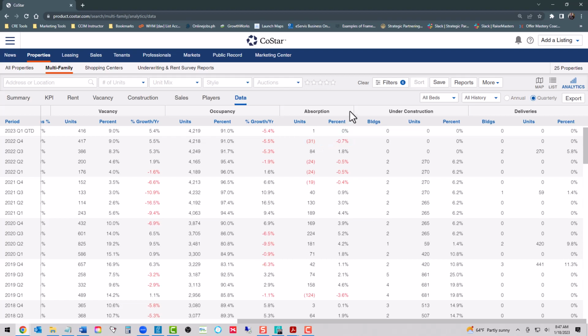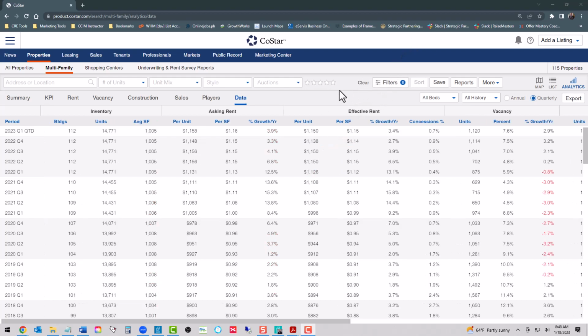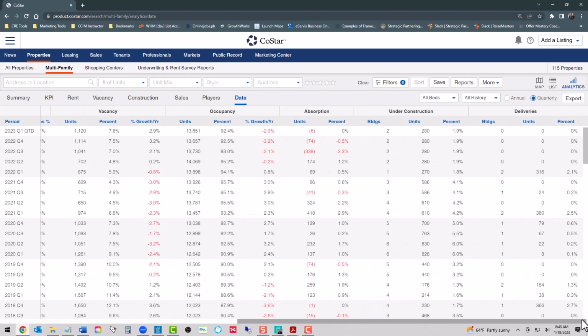So let's go take a look at the B's. Okay, so here is our Class B data. You can see we have 112 Class B properties. For effective rent, at the beginning of the year, we started at 1126, went up to 1150, stayed at 1150, so no growth between second quarter and third quarter, and then decline in fourth quarter. All right, so let's see if we can see why.